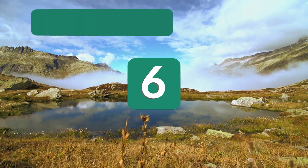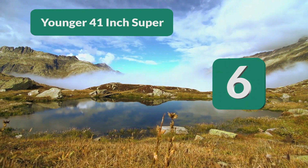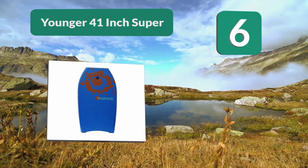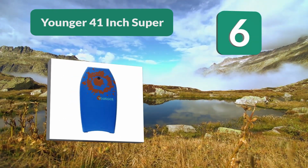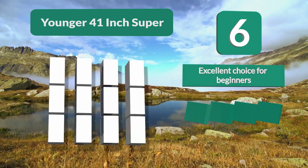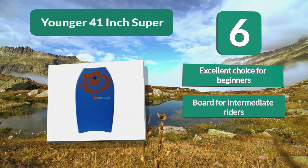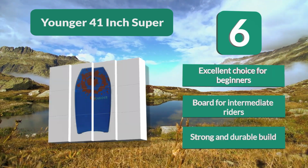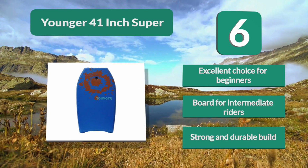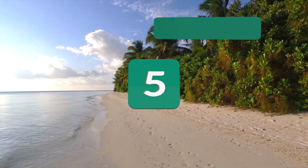Number 6. Younger 41-inch Super offers a shadow of performance boards at a budget level. The bodyboards are made from EPS foam that makes them an excellent choice for beginners. What sets the Younger brand apart from other beginner boards is the shape and skin. Younger builds their boards with a skin of XP foam. Excellent choice for beginners. Board for intermediate riders. Strong and durable build.